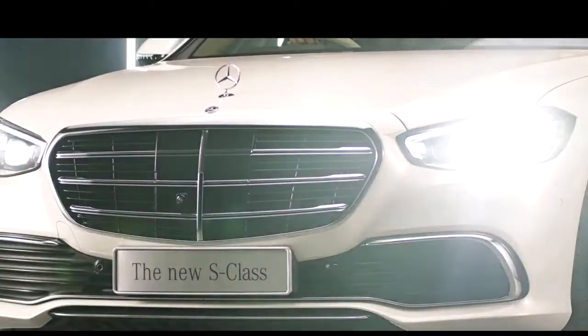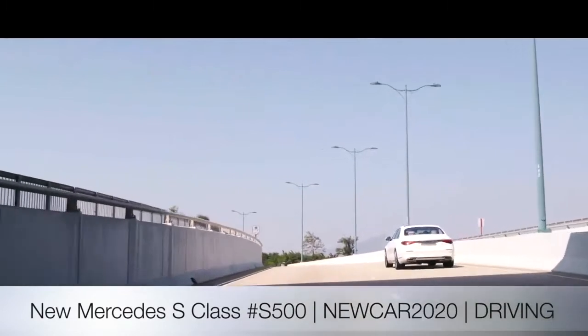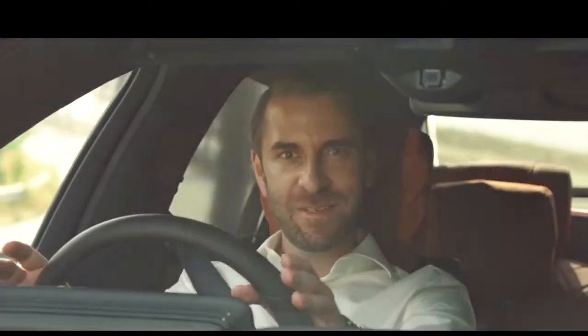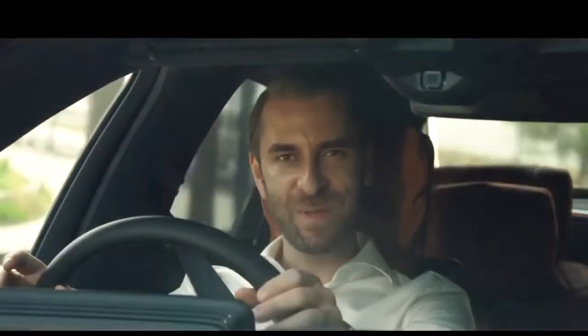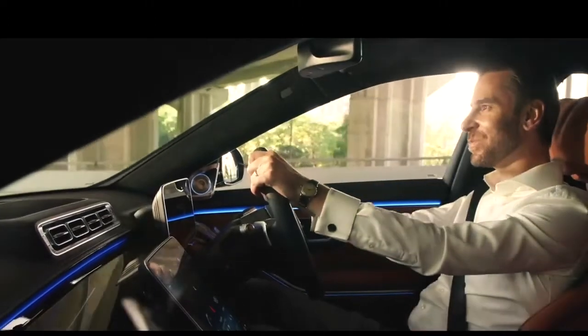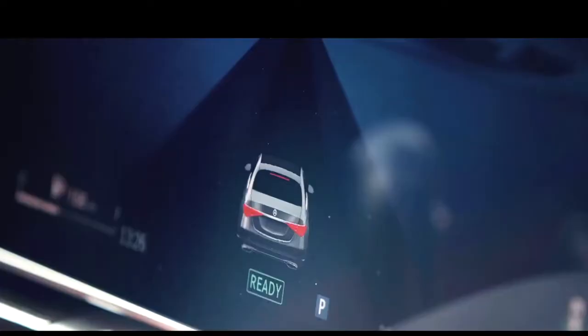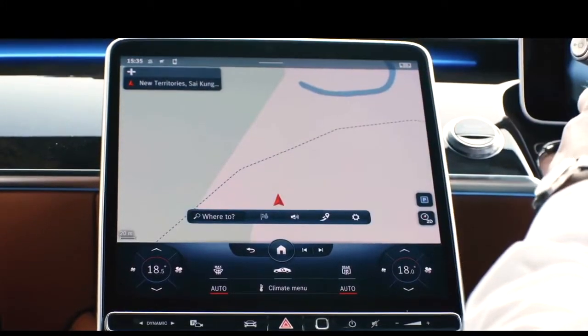So what's it like to drive it? It's a privilege to drive the new S-Class, and I'm super excited to share with you some of my favorite features. High-tech and luxury really come together as one when driving the new S-Class. Check out the 3D driver display, showing you all the information you need: navigation, driving assistance systems, vehicle status. This car always has your back.